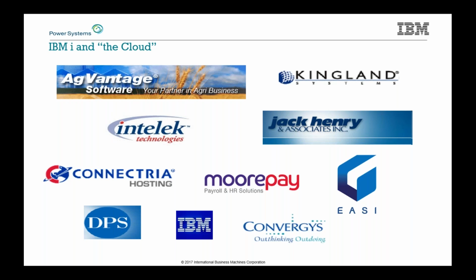These are some folks who are doing cloud, and I'll just point out Morpay in the middle of the chart there. They've gained over 3,500 brand new clients since they changed their RPG program from being a green screen application to something that can be served over a cloud.